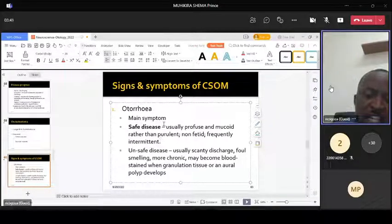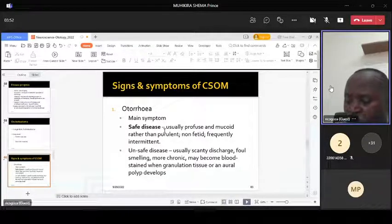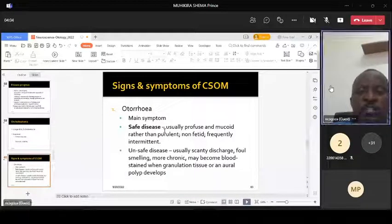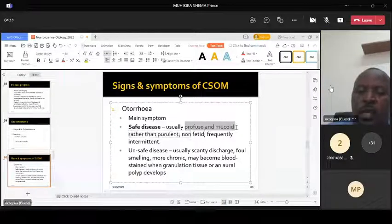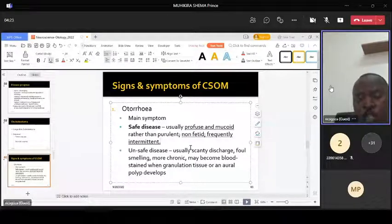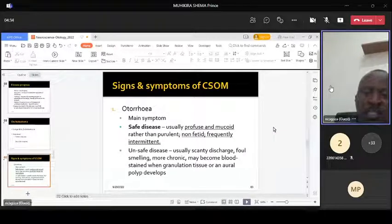Please, can you retain this slide? The type of otorrhea: what shows that this is cholesteatoma is the location of perforation in the pars flaccida. This is one. Second is the type of discharge. Discharge which is profuse, mucoid, non-fetid, and frequently intermittent in case of safe, if there is no cholesteatoma. If it's just chronic suppurative otitis media, it will be profuse, mucoid, non-fetid, and frequently intermittent.